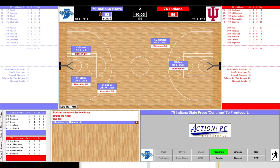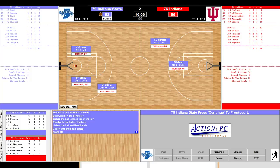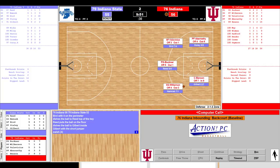Nemsik hands it off to Reed. Buckner on Reed. Hoosiers playing man defense. Reed brings it up court. Reed now in the front court. Reed. Gilbert on the inside. What the heck happened there? Someone makes a jump shot.